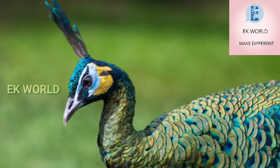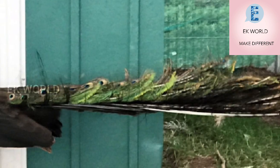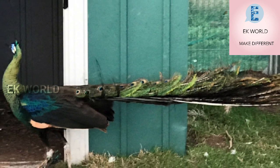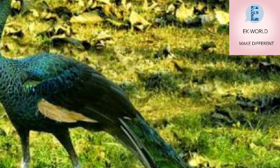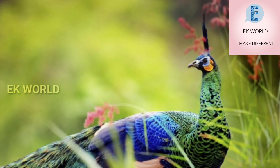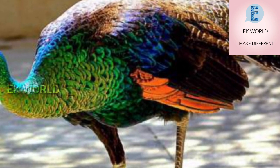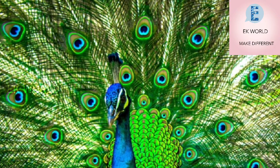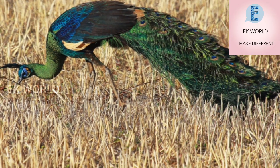Green peafowl. The peacock is also one of the most beautiful birds in the world, whose number is slowly decreasing now, and this is the reason: market demand for its beautiful feathers. You must have seen peacocks mostly in blue color, but there is also a kind of peacock of white and green color which looks quite beautiful to see. A green colored peacock is found in Southeast Asia. It is completely green in color and looks quite beautiful.